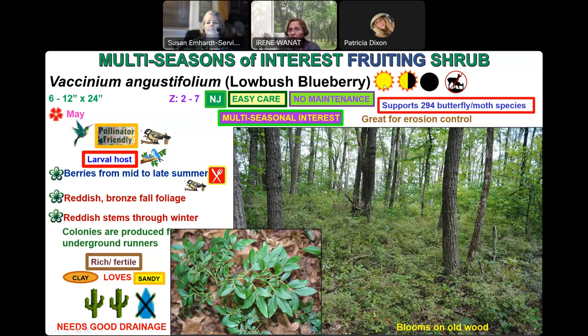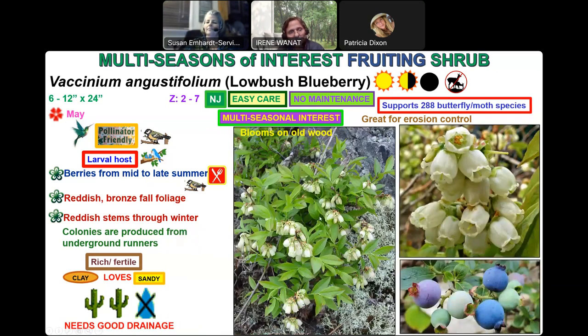In fact, places in Maine and in other states, they grow these and you can buy them frozen. They're really wonderful plants. They're edible, obviously. And the hummingbirds even love these wonderful blooms. And these are the blueberries that come later in the season. But here I've told you, multi-seasonal interest.